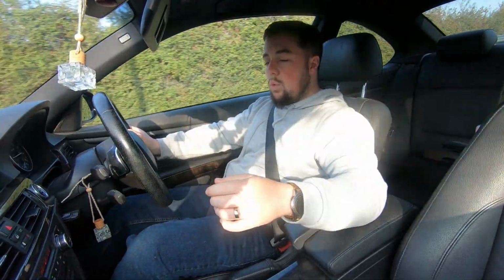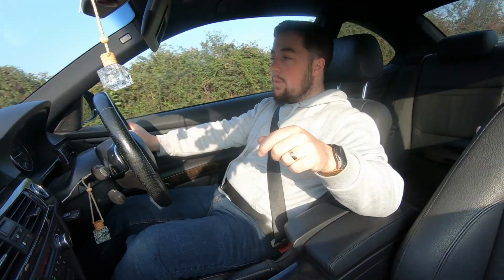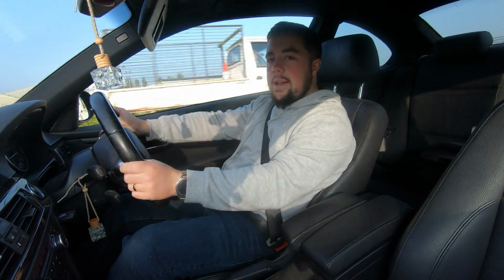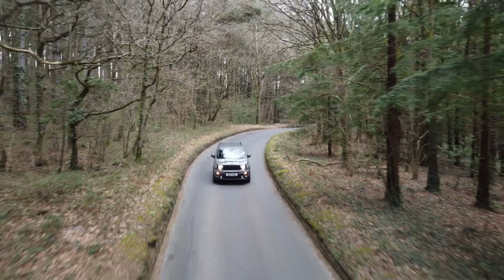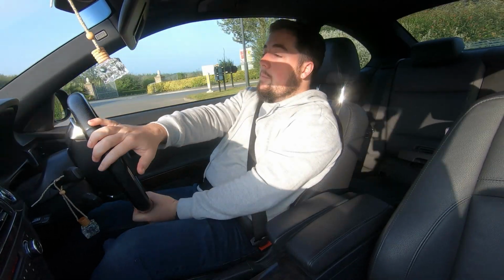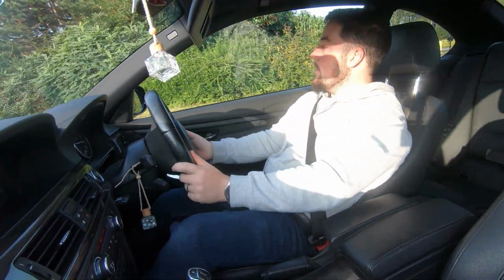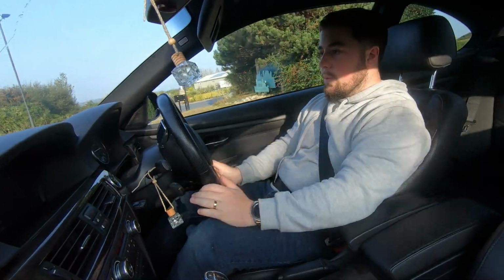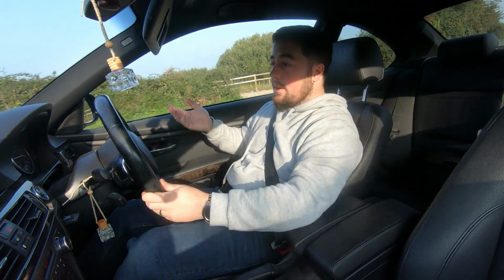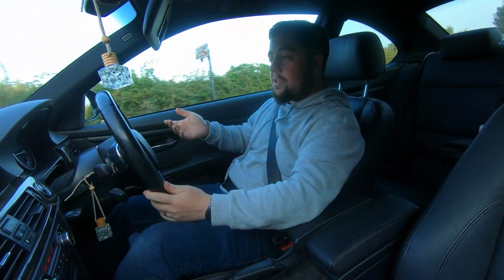Today I'm going to do a little review. I'll just put the aircon on, it's a bit warm. Well, not a review. I'm going to do a comparison of this car, the 335 E92, the N54 engine twin turbo thing that you all know and love, against the Jeep Renegade, which has a whole 1 litre, actually it's 999cc, but it has a turbo. We love a turbo, and it's a petrol, obviously, so we're putting the two together. I'm going to be basically comparing what they're like, or how different they are.